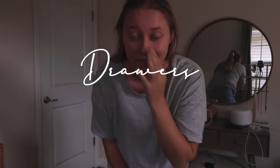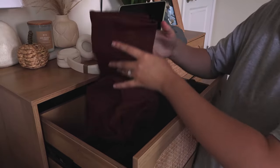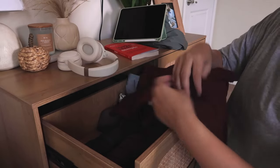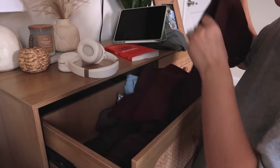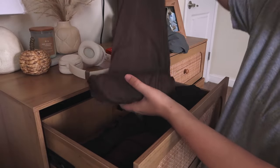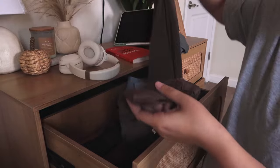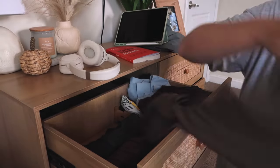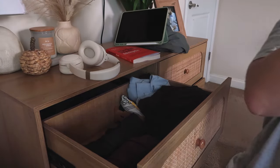I'm gonna go through my drawers real fast because I forgot to do that. So let's sift through, make sure there's nothing I want to get rid of. You know, I think I am gonna get rid of this. This was an Amazon biker short and sports bra set, but I do not like the material. I think I'm also gonna get rid of these leggings from Aerie, cause they just don't fit me the best and they don't have staying up power like I want my leggings to have.